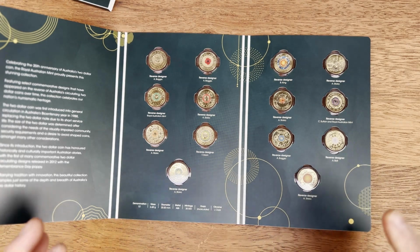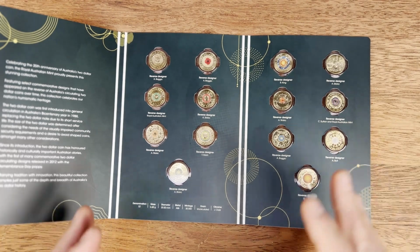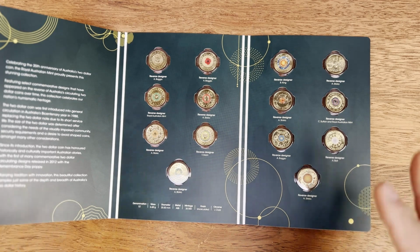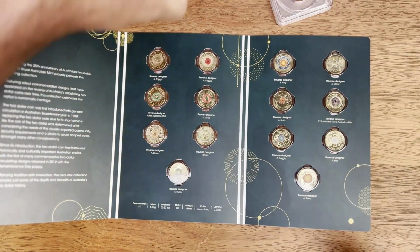So the market is now flooded with red poppies. So is it going to tarnish the value of red poppies moving forward? I'd love to know your thoughts on that as well, because there are so many red poppies. We had one, as I said, just last year, we had a red poppy come out.